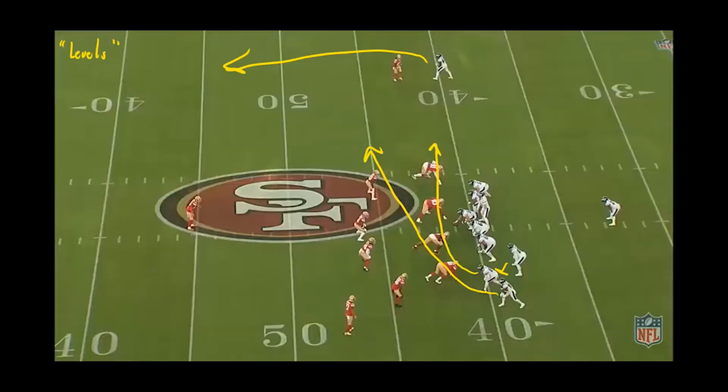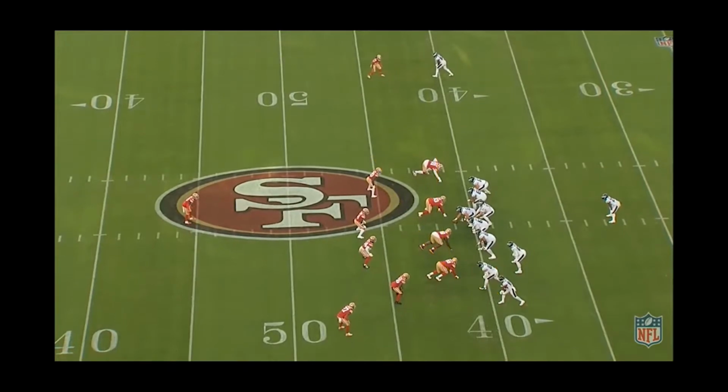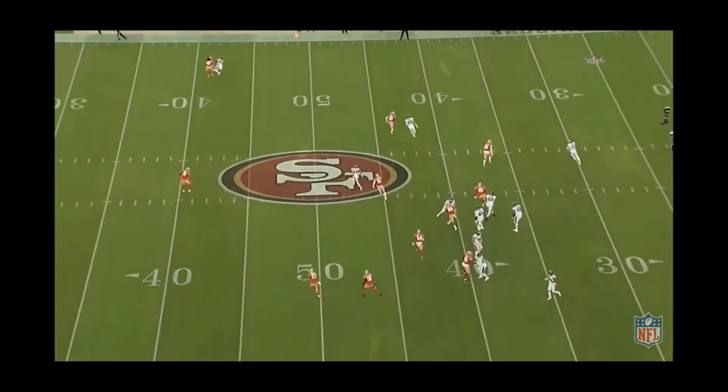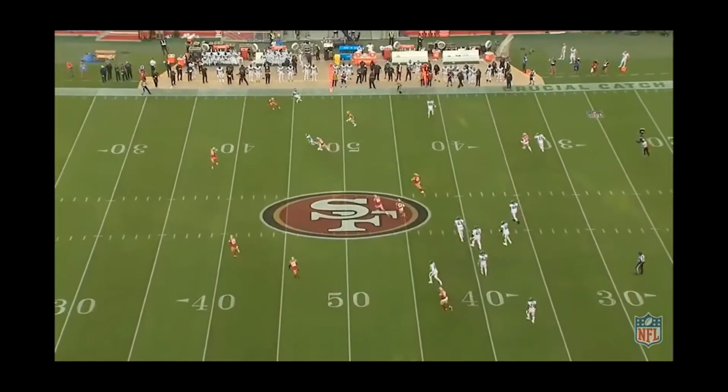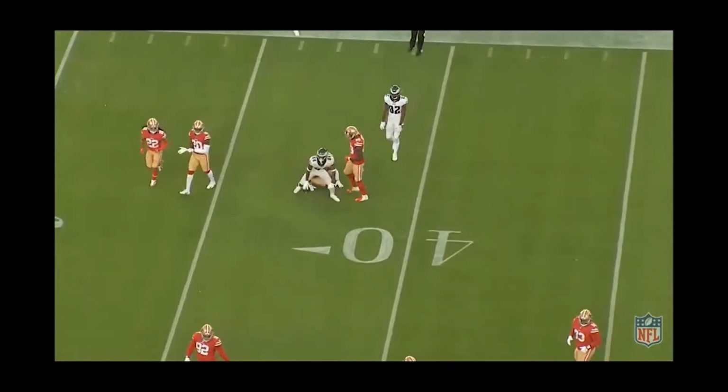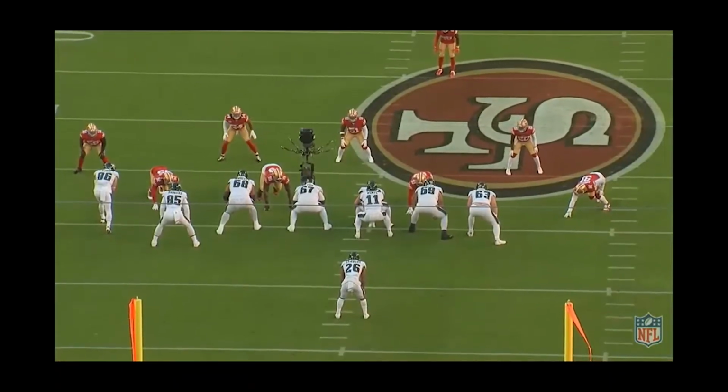All right, now for some reason or another, Doug Pederson finally understands that Carson Wentz likes to go out of the pocket. Now here we're going to get the levels concept. Levels is basically having your receivers work on different levels of the defense. Now Carson Wentz, once again, is going to get out of the pocket. Boom, easy completion. Get Carson moving out of the pocket. He's not very comfortable in that pocket for some reason, so you got to work with what you got.